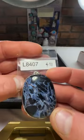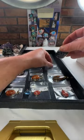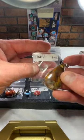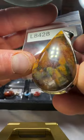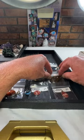$77. Oh, my God. What are you doing? Is the yellow more rare? I don't know if I'd call it more rare. They're equally as rare, yellow or blue. What's most rare is when you have yellow and blue and red all in the same piece.